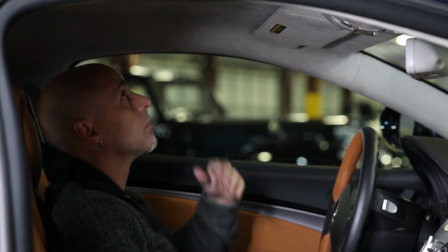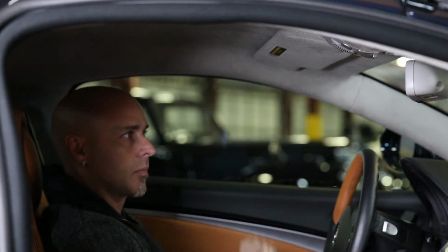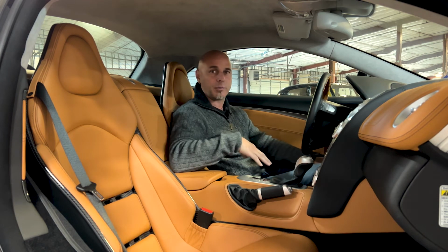He looked for this car with the XXL seats. And the interesting thing is you cannot get them in the passenger seat. It is a driver's seat only option. So the passenger seat in this car is different than the driver's seat.